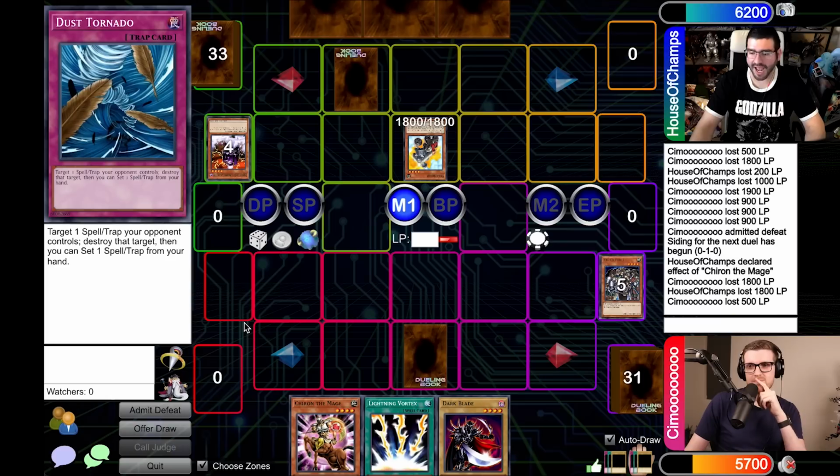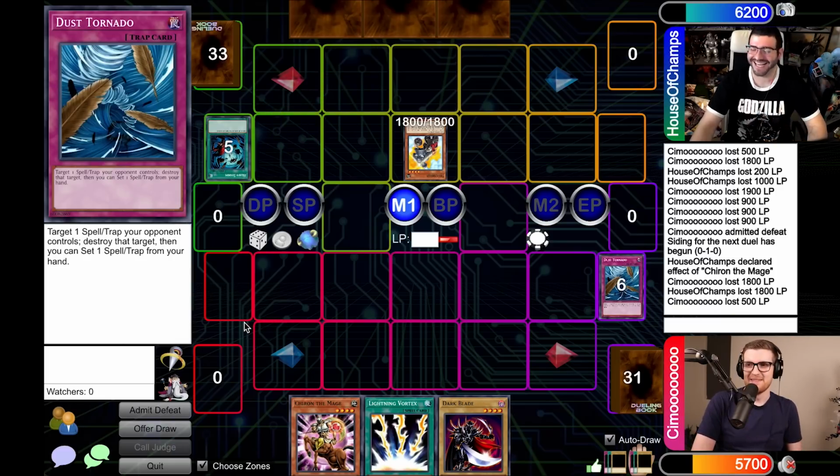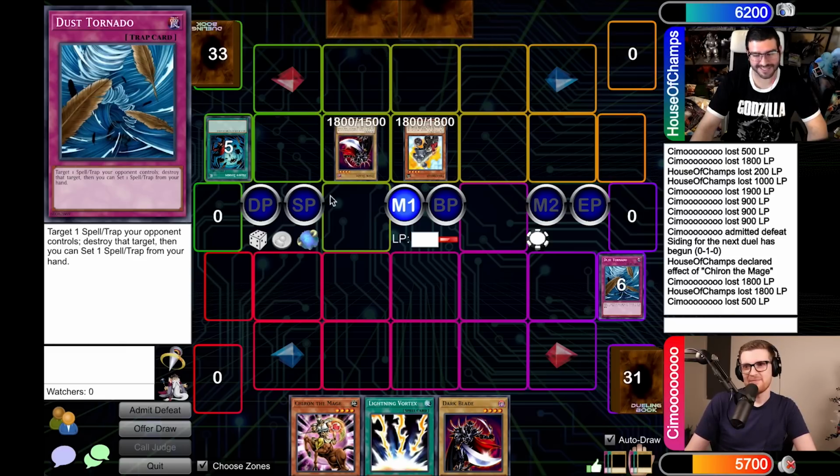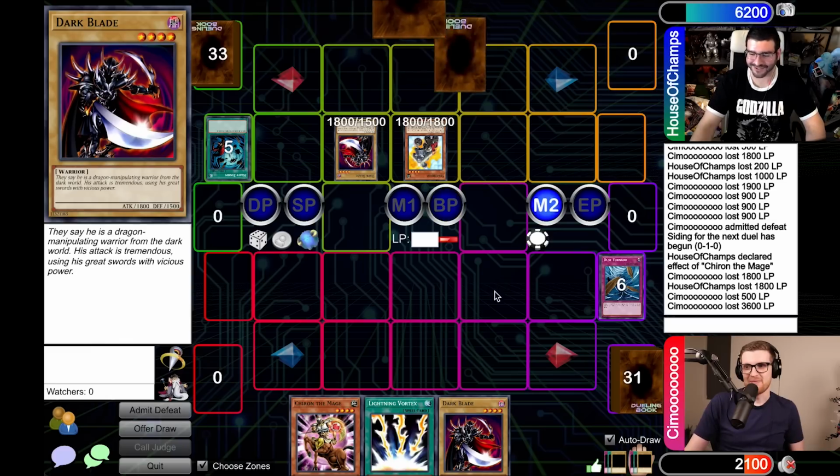All right. I will go ahead into the main phase one, and you know what all the pros do? There goes another dust tornado. Fair. And now I will go ahead and put myself in that position where if you have lightning storm, you kind of... This is a lot of damage, though. This is a lot of damage. 36. It's 36. Yep. I'm scared of the storm. I feel like it's coming.